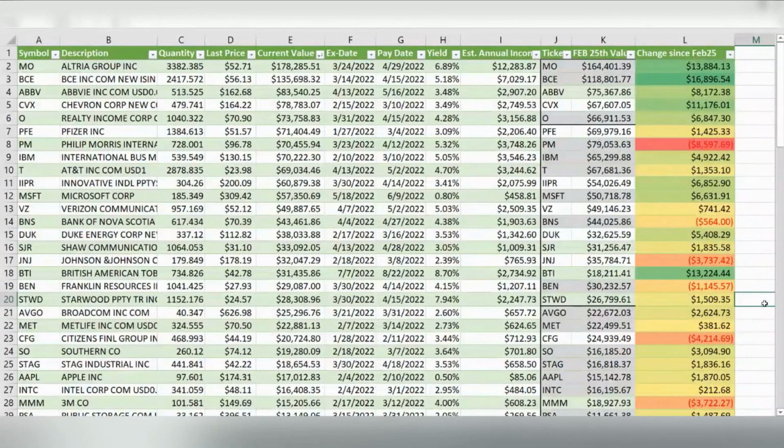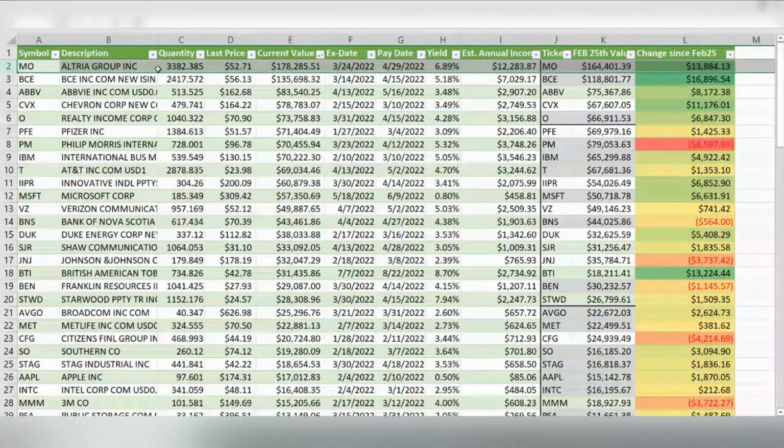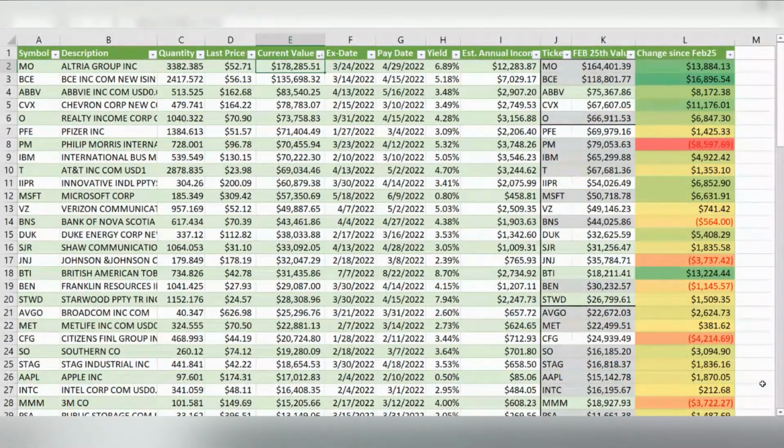Okay, so now let's move on to the portfolio. So starting with my biggest position, I still have MO in the top position. Now I've got 3,382 shares for a value of $178,285. You can see the yield here, pretty high, 6.89. And my estimated annual income is $12,283.